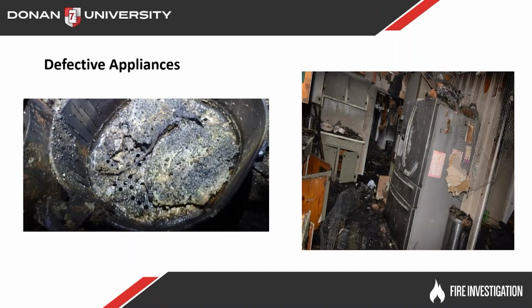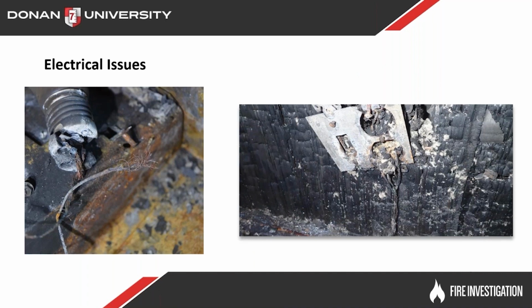We also have some, and if you see the picture on the far left of your screen, that is a slow cooker. Sometimes we have fires with other small appliances, including these slow cookers. We also have fires including refrigerators, dishwashers, and any kind of electrical or gas device that you may have in your kitchen, to include ranges. But we'll talk about some of those.